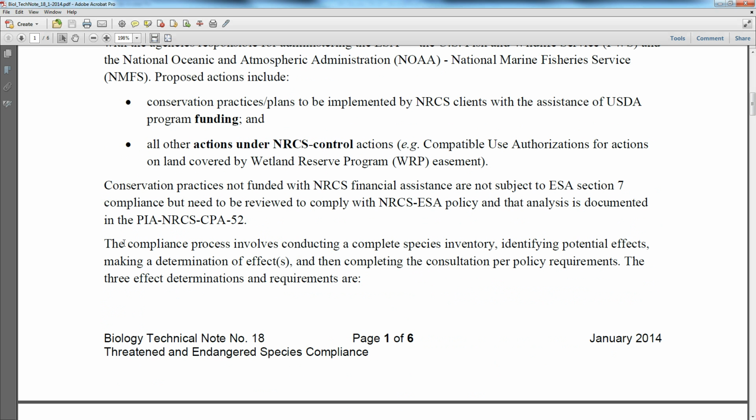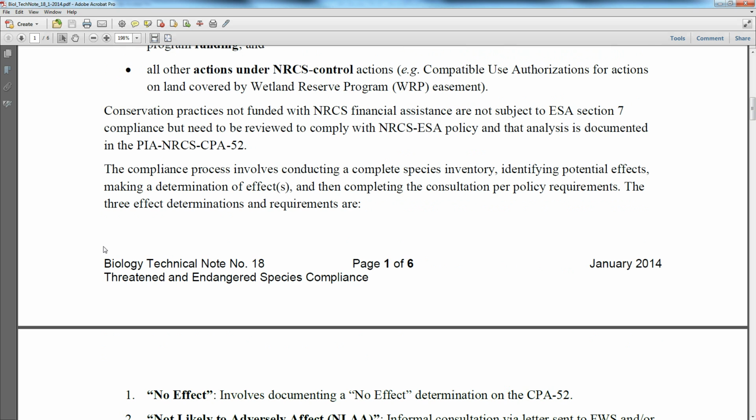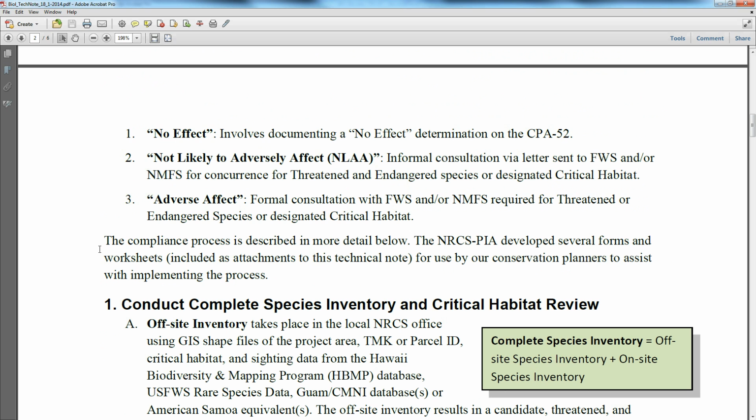Compliance with our policy should all be documented on the PIA NRCS CPA 52 and Attachment A of Biology Technical Note 18. The compliance process includes doing a species inventory, identifying the potential effects of the proposed actions, making a determination of those effects, and completing the documentation per policy requirements. There are 3 effect determinations if species or their habitat are present in the action area: no effect, may affect but not likely to adversely affect, and may affect and may adversely affect.